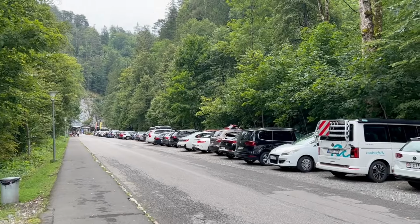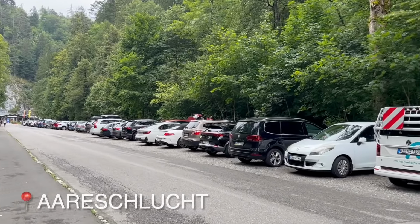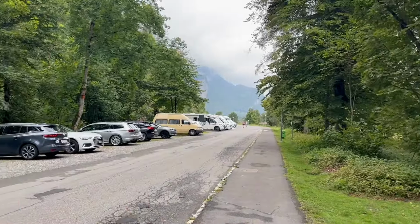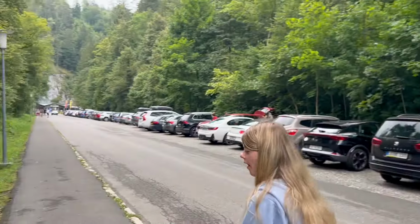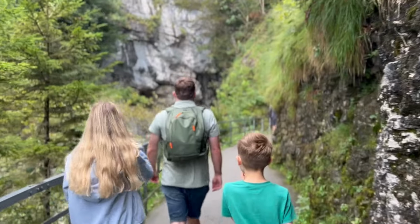Arrived at the gorge. I'll put the name of it down below because I don't know how to pronounce it. It's like Aareschlucht. There's loads of parking for vans at the west entrance to it, so I suggest you come to this one. There wasn't so much parking at the other one, but you can fit loads of vans in it.